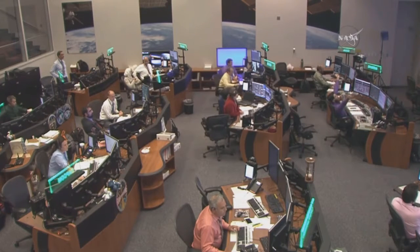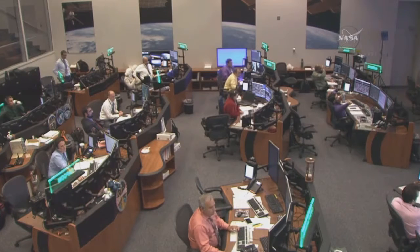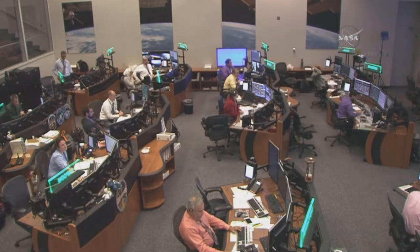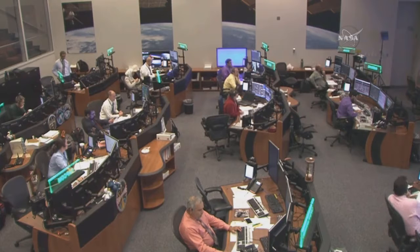It will remain outside of that trajectory for three orbits and begin its deorbit burn, performing a retrograde firing, that's a backwards firing of the engines, to slow down and drop out of orbit at 1:01 p.m. Central Time.